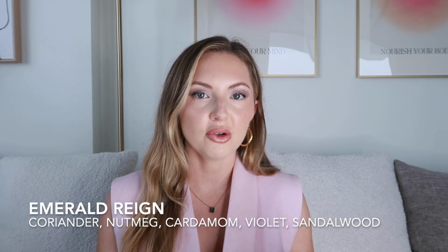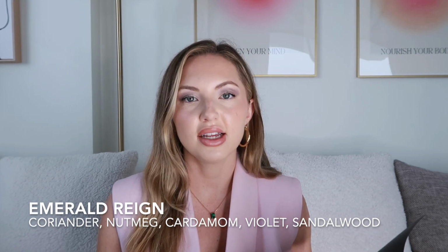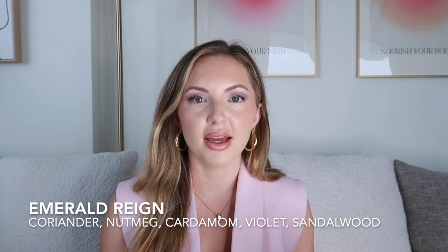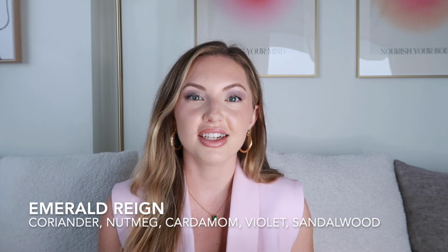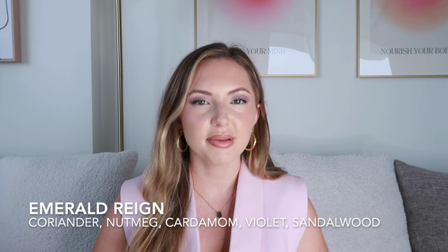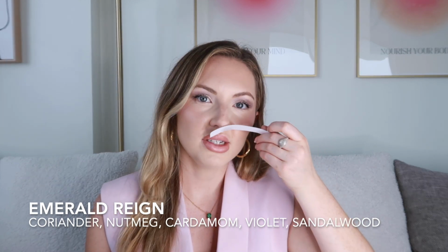So the notes for Emerald Rain are coriander, nutmeg, cardamom, violet, sandalwood, and vanilla. I definitely pick up on the cardamom and the nutmeg. I think that is what was giving it that incense vibe. It's very spicy, and yeah, it's too spicy, too dark for me. I could see this doing well during the winter season.